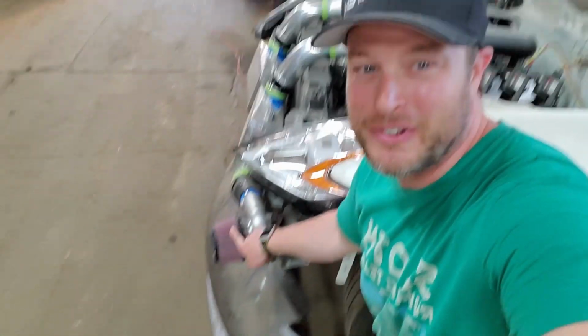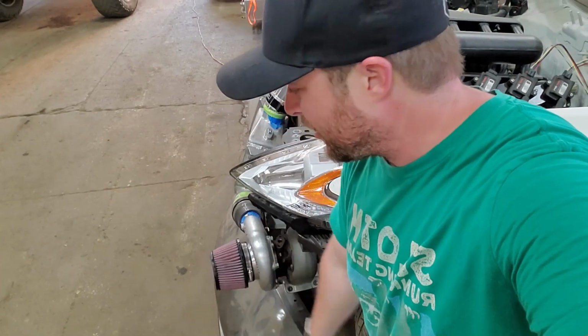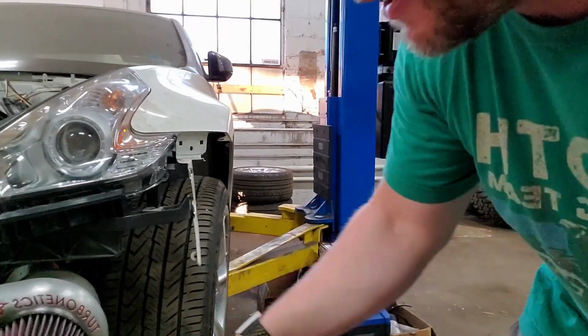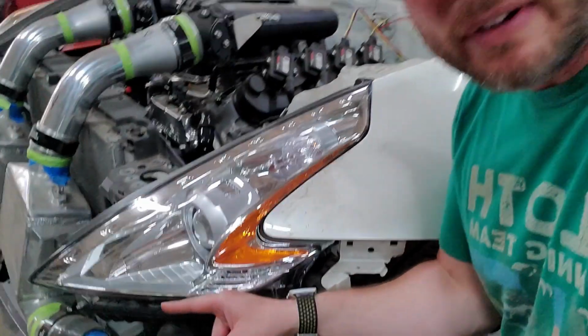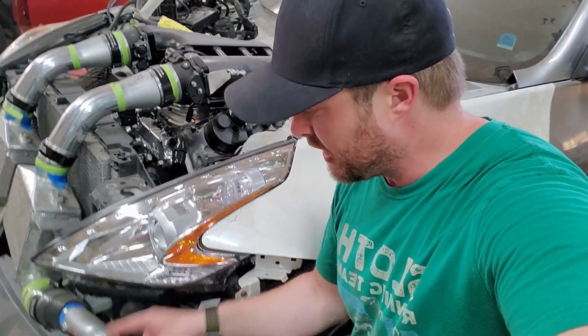Anyways, try putting on this filter from K&N. It actually is too large. It sticks out too far. It's like an inch too big. That's something I don't ever hardly hear. Basically, what happens is the bumper sticks off about this far. So I need to find a different filter that will actually sit lower.